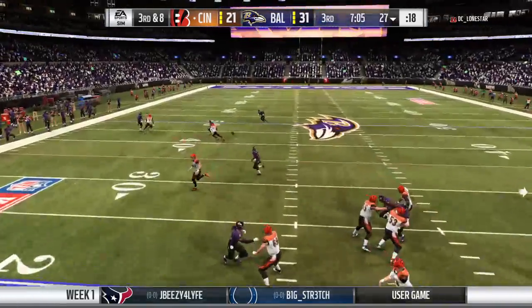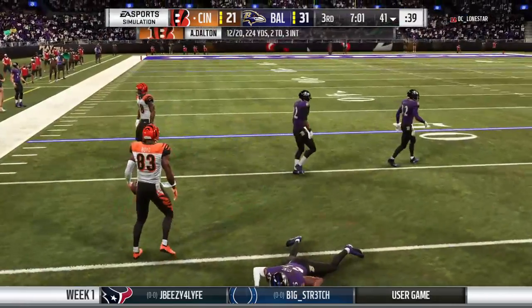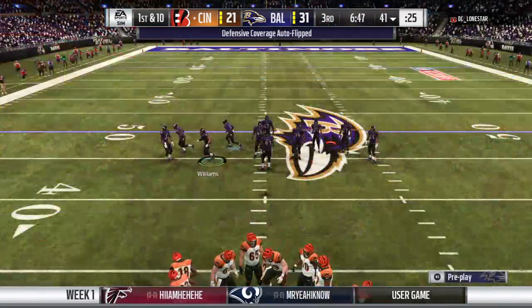3rd down, a shot here for Dalton. He's got his man, Boyd. And they get him down, but not before he takes it across the 40-yard line. First catch of the new season for him, and he picks up the first.